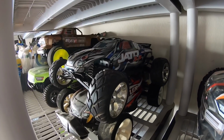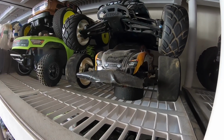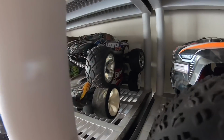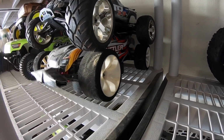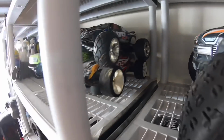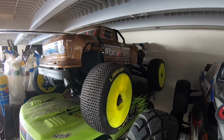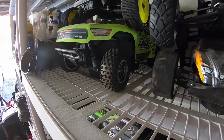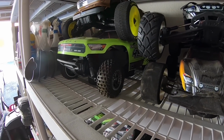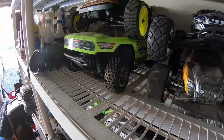Got my Jato 2-stroke up there. There's my 2-wheel drive Rustler, 120 mile an hour Rustler right below it. As you see, I got to double stack them, but there's my 4S Outcast. It's on 6S. That thing's an animal. That thing I've never ran. RC Guy Garage says the Sentinel is an RC I should run. I probably should run it one of these days. I just haven't.